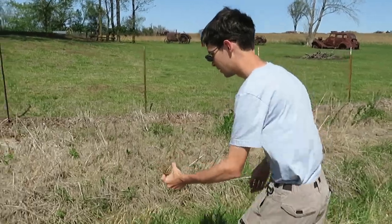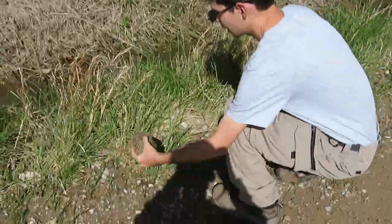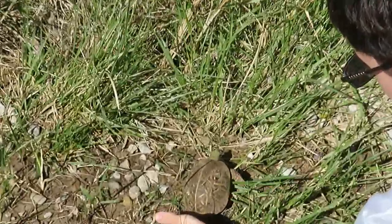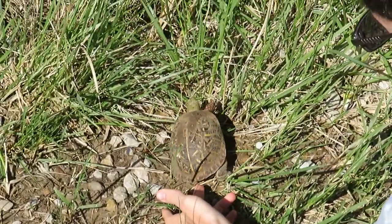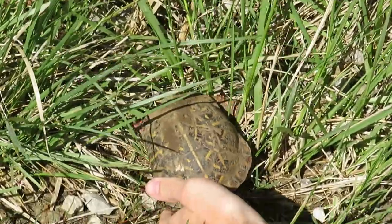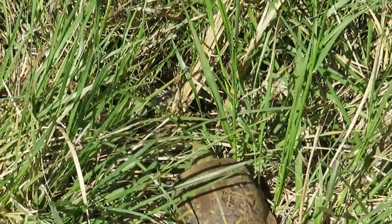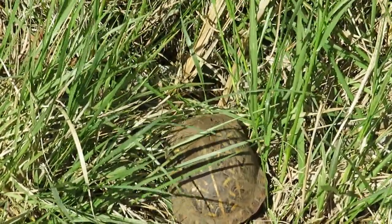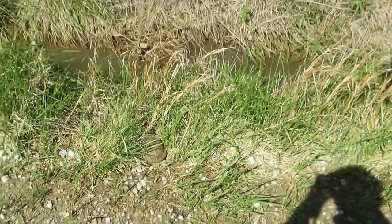He's ready to go. Okay, good. Get you over on this side. There you go. Hurtling along. He'll be good off the side of the road there, so we'll leave him be.